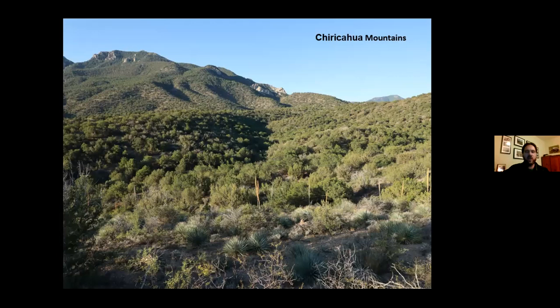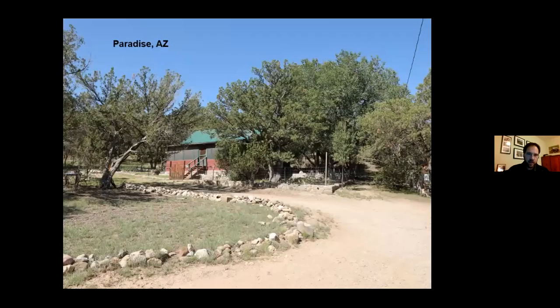This is sort of in extreme southeastern Arizona, right at the New Mexico border, is where this is. Paradise, Arizona is the town, if you can call it a town. It was kind of a collection of a few little houses here and there, and one little hotel restaurant.